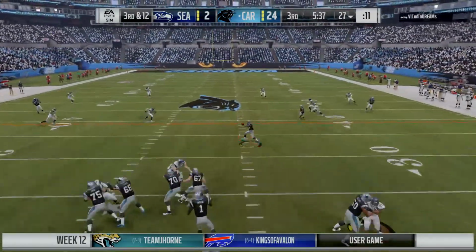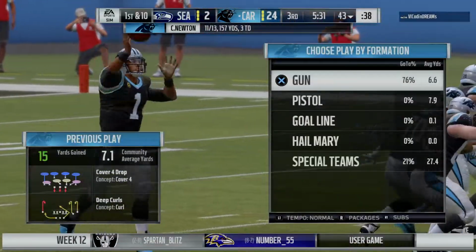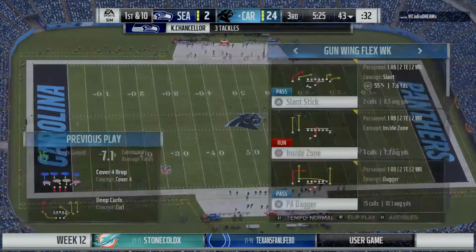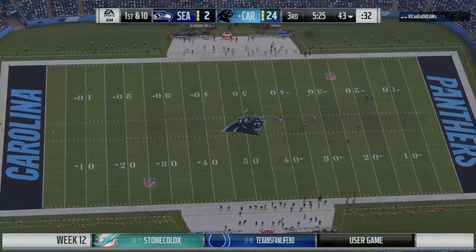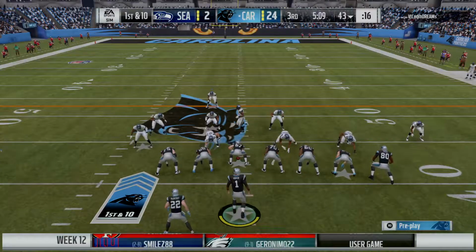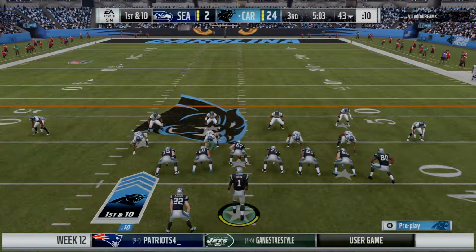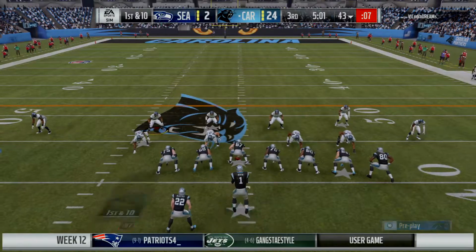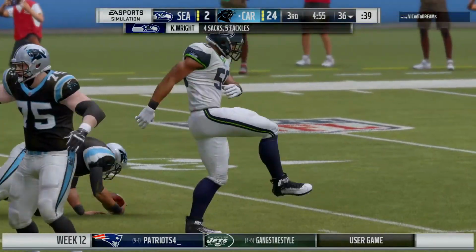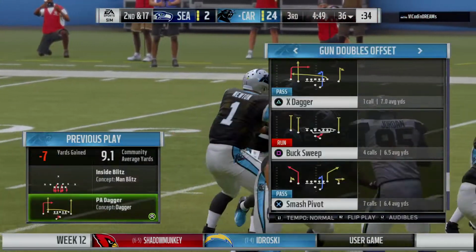From the gun, Newton. Now he'll dump it underneath to his running back, complete. And they get him down, but not before he takes it across the 40-yard line. That one good for 15 and a first. This is Newton off the play fake to McCaffrey. Nowhere to escape, and he goes down. K.J. Wright in there to get him for sack number 9 now on the year.